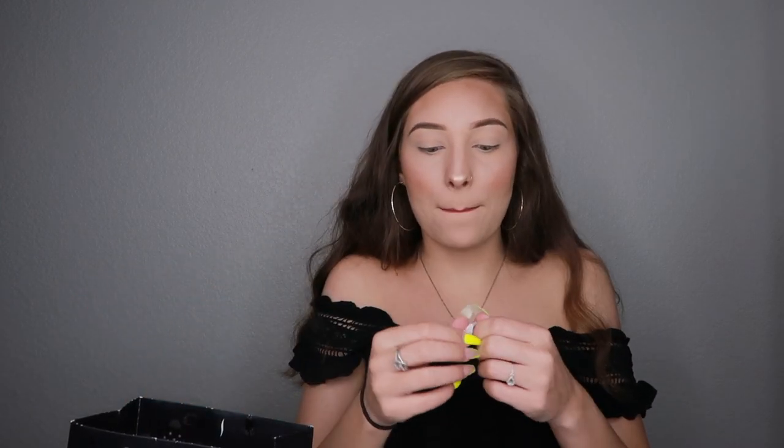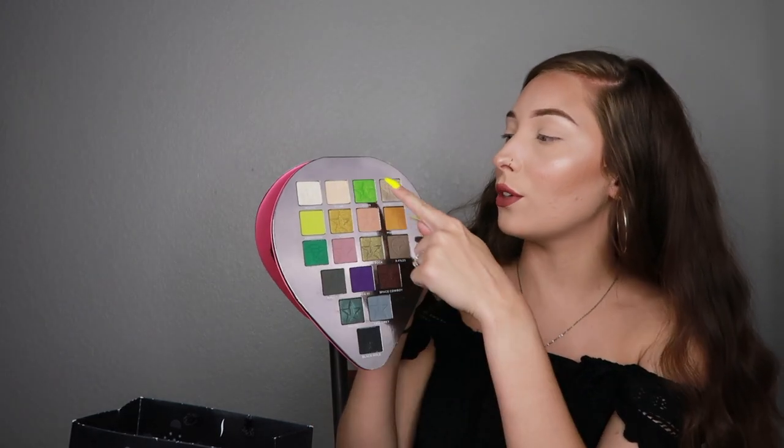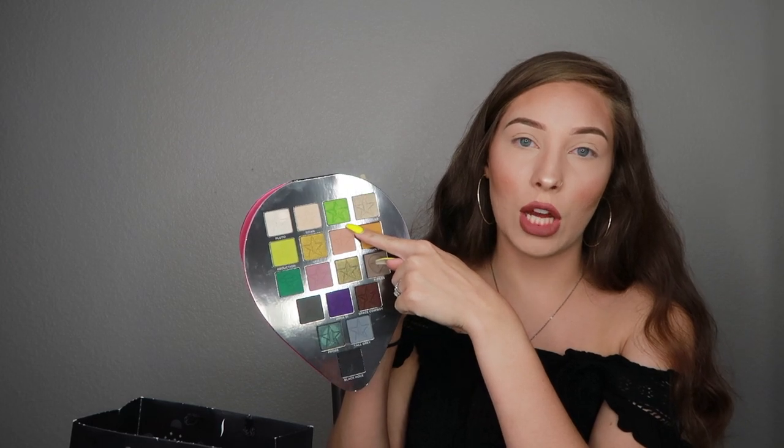Next is the number 3, which is 1, 2. We're having a colorful look today. I just got number 3, which is 1, 2, 3, Alien. The green color.